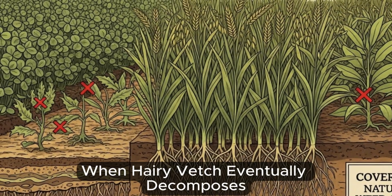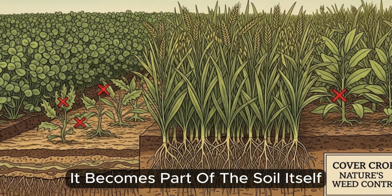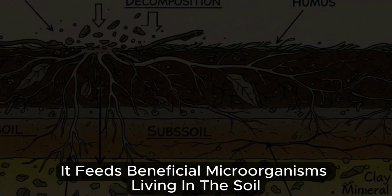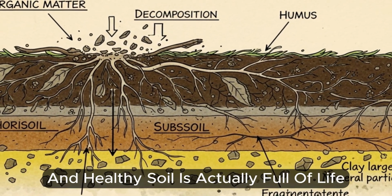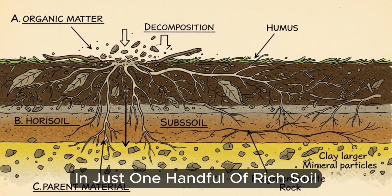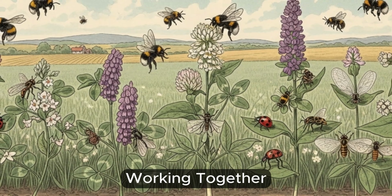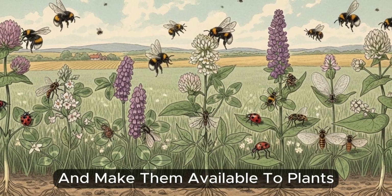The third benefit is organic matter. When Hairy Vetch eventually decomposes, it becomes part of the soil itself. Organic matter is extremely important for soil health. It feeds beneficial microorganisms living in the soil. And healthy soil is actually full of life. In just one handful of rich soil, there can be billions of microorganisms working together. These organisms help break down nutrients and make them available to plants.